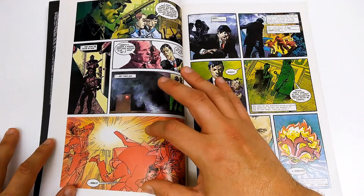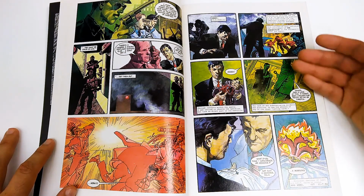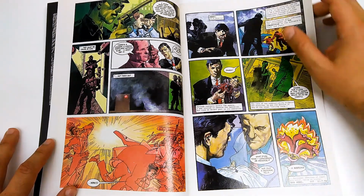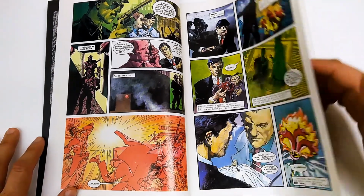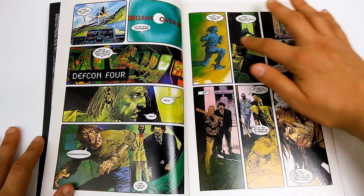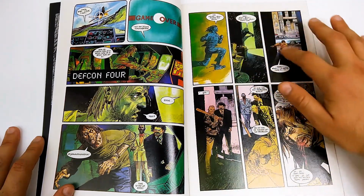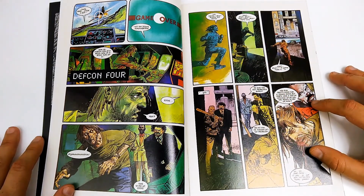Great panels like this really show action, and look at the monochromatic colors. On some panels they really stand out. Close-ups of objects, shots from further back. Interesting panel choices, panel layout. Look at these, the sense of motion here in these quick panels, quick succession of panels.